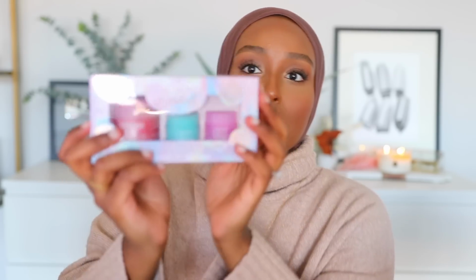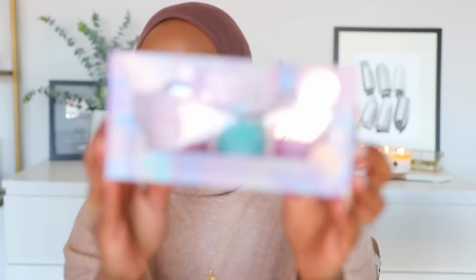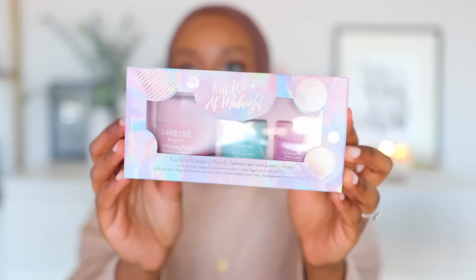On to my favorite holiday set by Laneige. It is this guy. So you get a full size of their lip sleeping mask, and then you get 2 minis of their lip sleeping mask, but actually in limited edition flavors, I guess. So you get the original, I think this is like the berry flavor is the original, I can't remember. But then you get a mint chocolate chip and then a sweet candy. So this is what they look like. Bring it up a little closer so you can see.